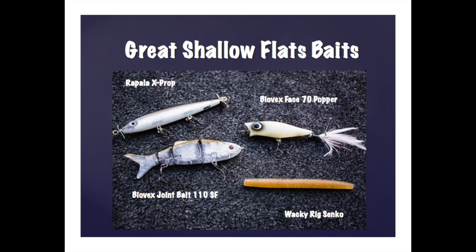Some shallow flat baits that we all use. Seth turned me on to a Rapala X-Prop. I've used this not only for smallies, but for spots too. There's something about it. These types of prop baits got big in Florida, and I don't really fish this like they do down there. It's just that they're hugely oriented to the surface, smallmouth can see very, very well, and they are all about coming up and finishing.